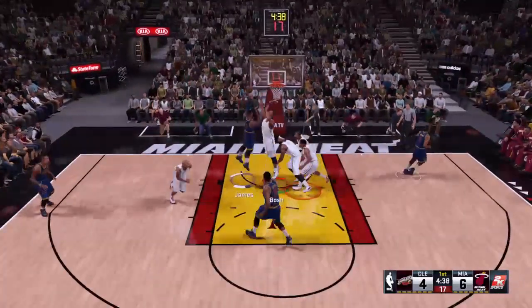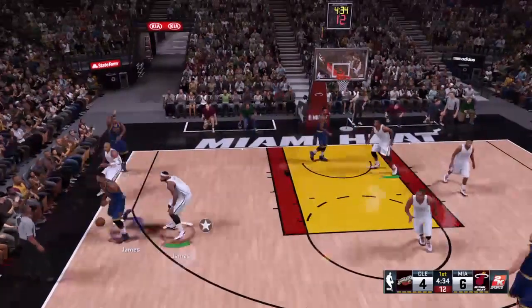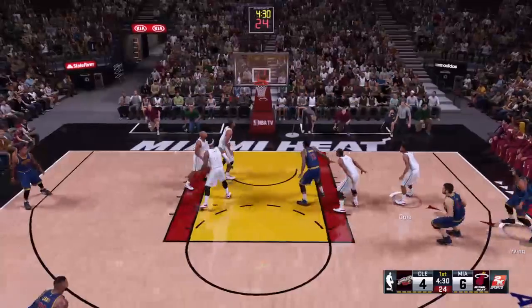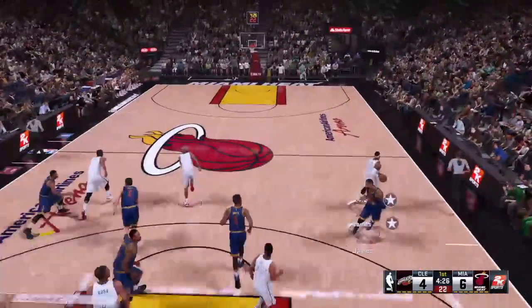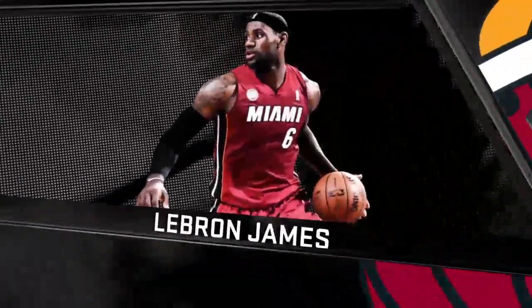The drive by LeBron. And it's sent back by Bosh. But he gets it back. To the paint. The kick out to Irving. Offensive rebound. Smith left side. Stolen by Allen. And now it's Allen. Running. He can go all the way. And LeBron throws it down.